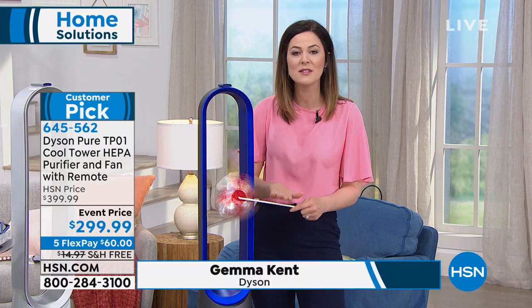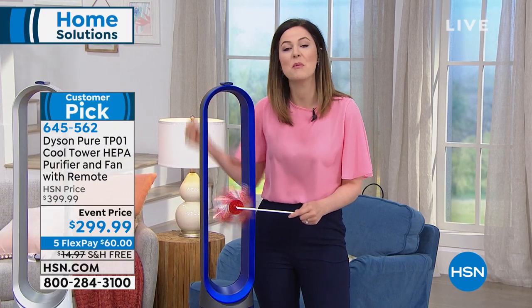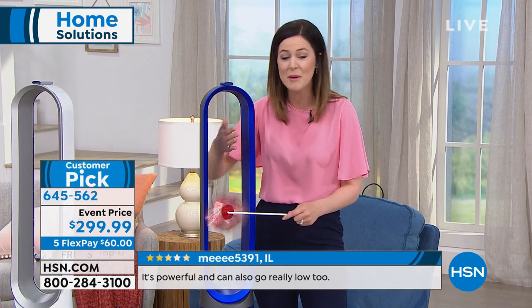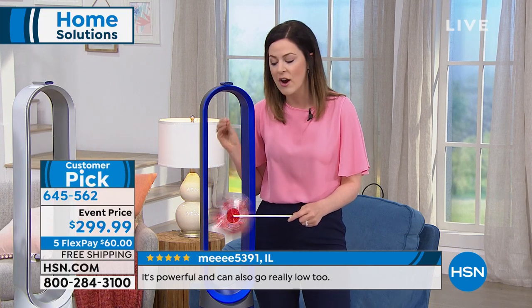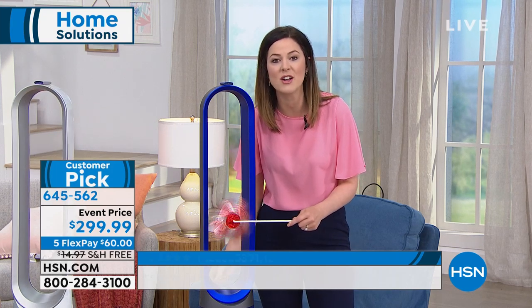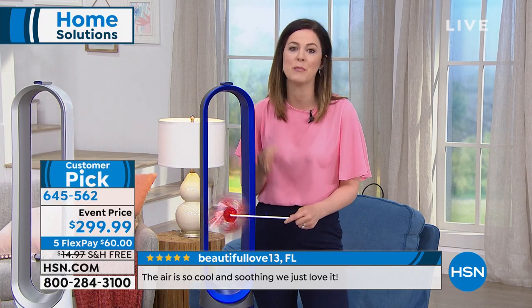So, the reason I hold this pinwheel here is that it doesn't look like it's a fan, because that's what we're famous for, that bladeless fan. So we hold this pinwheel here. As you see me putting my hand through, you can see this pinwheel still moving. And it's our air multiplication technology. So it's the bladeless fan with the air multiplication technology, but it is also a HEPA filtration air purifier.